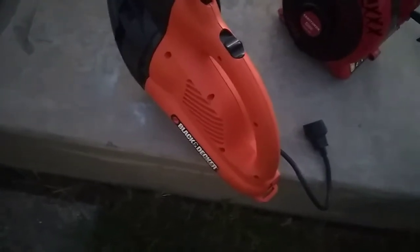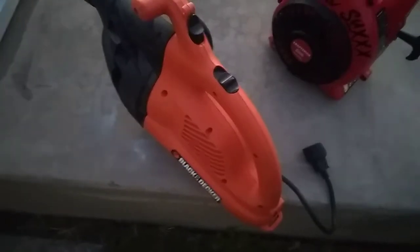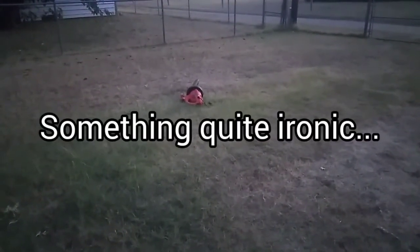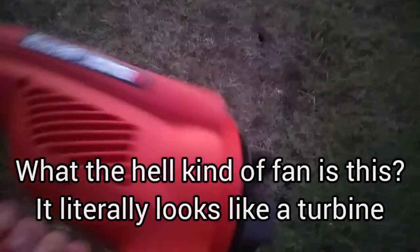If you want to know what it sounds like, it really sounds like a hairdryer. That's all. It's going to go. Not to mention that it only has one speed, and this is the control right here. Piece of shit. Get out of here! And by the way, Black & Decker actually owns Craftsman. Huh. There's actually a fan on the front. Not anymore.